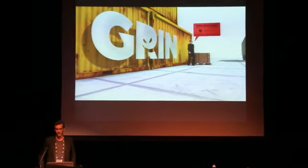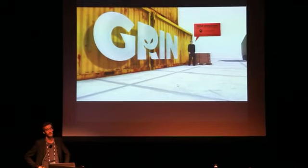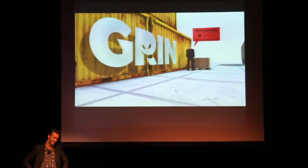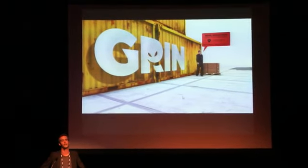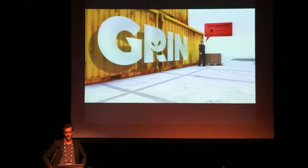bit different. You've probably all seen that I'm going to talk about forklifts, which is not really that sexy, but I think what we've done with it is quite inspiring, and it's not only a software challenge, but also a technical challenge to get it all working and get it all working right.